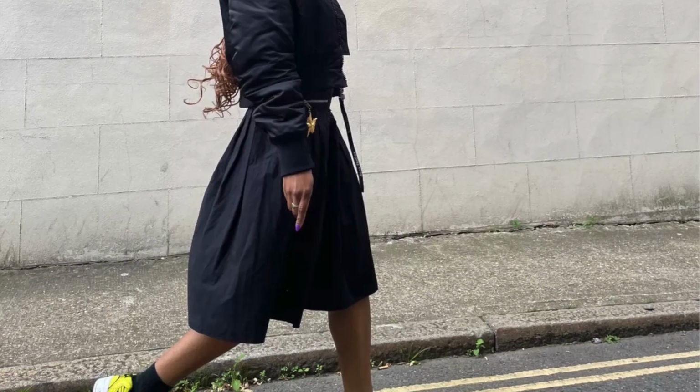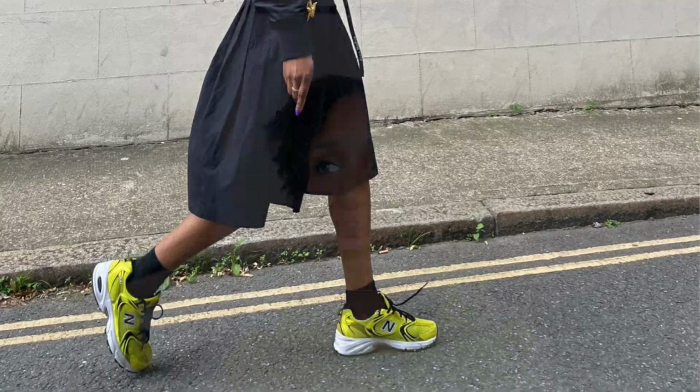You can have a black outfit and do little pops of yellow. But when it comes to the yellow and the black in your outfit both being the star of the show, that's when it starts to become really tricky. So it's a combination that can work, but just know that there is a way to put it together that doesn't make it look so overwhelming.